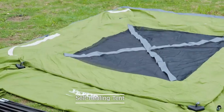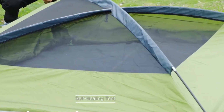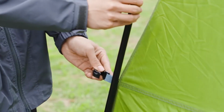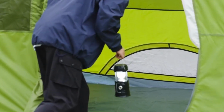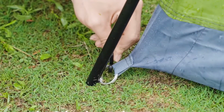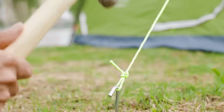Self-healing tent. Tents rip. That's just a fact. But what if your tent could repair itself? This self-healing tent is made of special fabric that bonds back together when torn. Whether a sharp branch, a wild animal, or a sudden storm damages your shelter, just rub the material and the hole disappears. In the Amazon, where the environment is harsh and unpredictable, having a tent that fixes itself means one less thing to worry about.